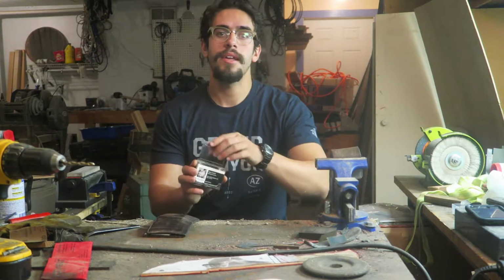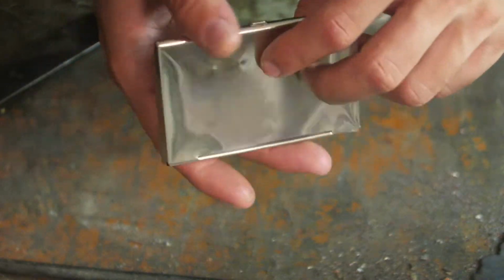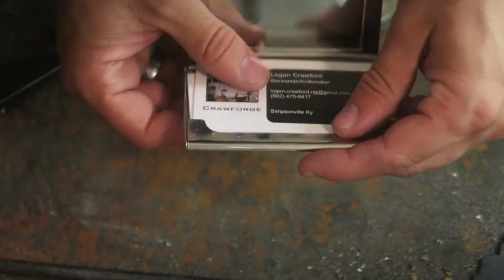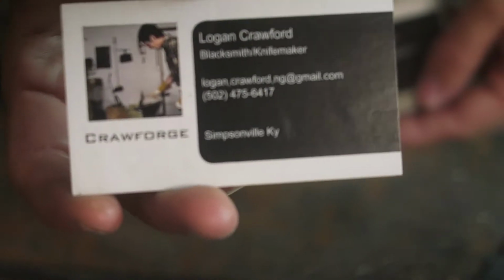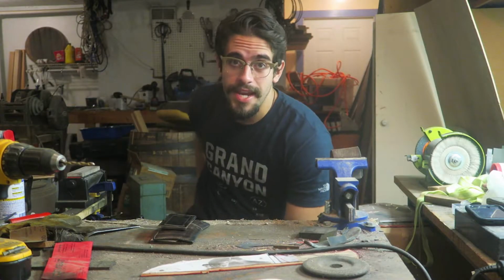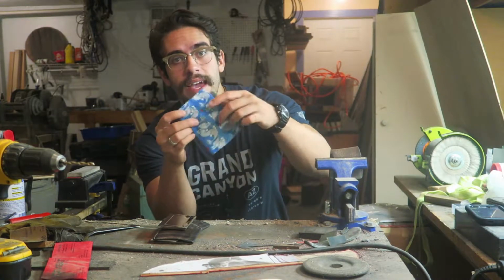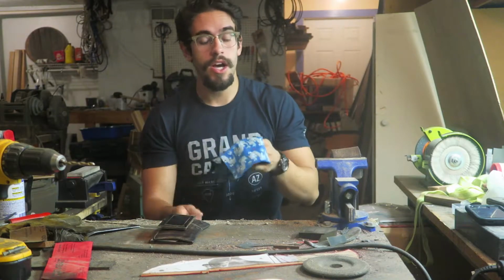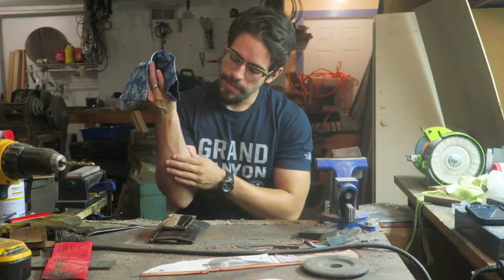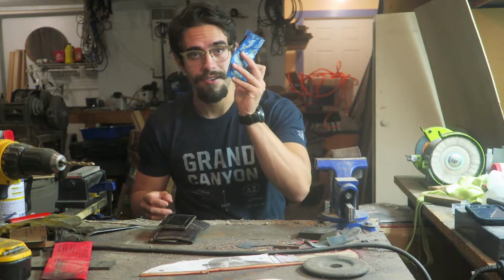Behind that, I do carry my business card holder, and I will get close-ups of all of this at a later time. I carry my business cards for Crawford. The next thing we have in that pocket, I carry a lot in my back right pocket, is my cranky hanky handkerchief. I've carried this thing with me for roughly a year now. It's what I use to cough into when I get sick or anything like that. If I'm down here in the forge sweating, this is what I use to wipe my brow. I have a very specific handkerchief for that, and I'll explain the reason why later.